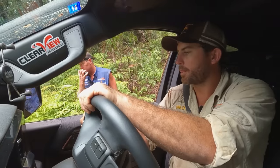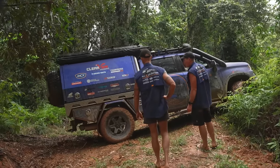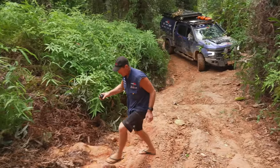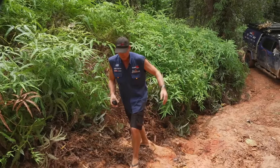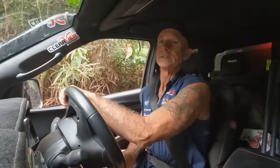Keep going. Forward. Keep going, mate, keep going. You're good. Heaps of room behind you. Look at you go. Technical. I think you probably need a winch up here, eh? Possibly. Yeah, but you'll lose traction on this rock, because it's real slippery now. It's got a bit of moisture on it.